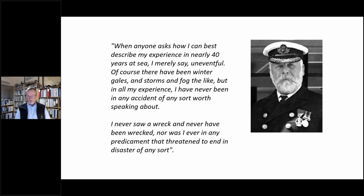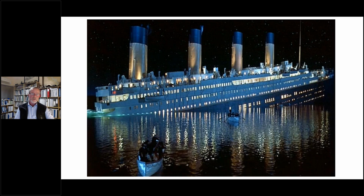More than 100 years ago, this fine gentleman said he'd been through storms but had never been in a wreck, and he wasn't concerned about anything. "I never saw a wreck and never been wrecked, nor was there ever a predicament that threatened to end in disaster of any sort." And clearly we know how that ended up. So be very careful about basing your decisions on what you know.